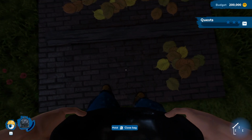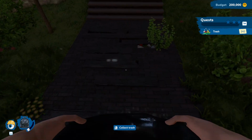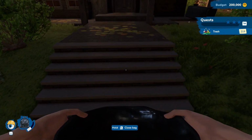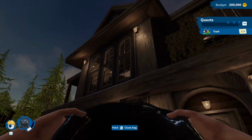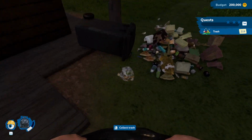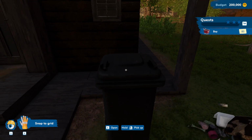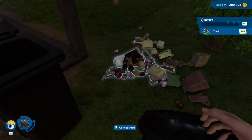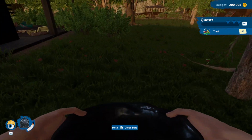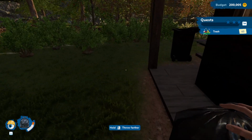Let's go ahead and start gathering some trash here. Okay, 247. Oh, it's like in the sidewalk. Okie dokie, that's not a good sign. That's okay. But yeah, this looks like a lovely house. It looks large. I'm not sure how big it is on the inside. Let's go ahead and set this back up because we are going to need it. Okay, let's try to get the rest of the trash out here. 65 more trash. Alright, we can do that.